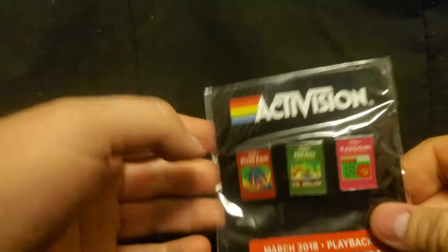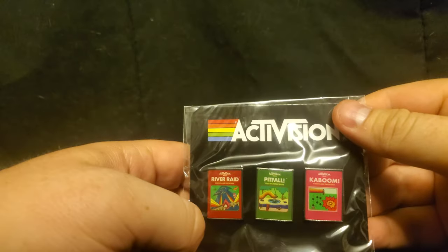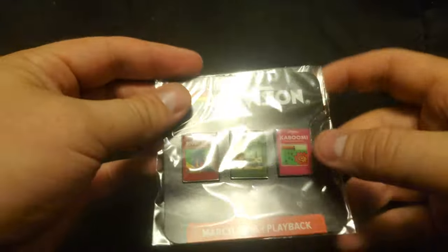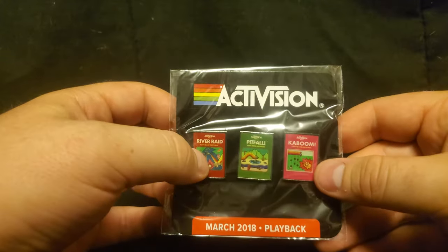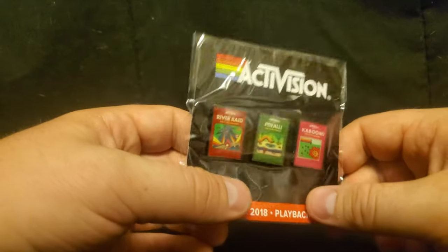But, ooh, this is something I might have to keep for myself. Here we go. This is something that I want. Not for $100, but it's something included in a $100 crate that I would want to keep. I may have to open these and stick them with my other pins.